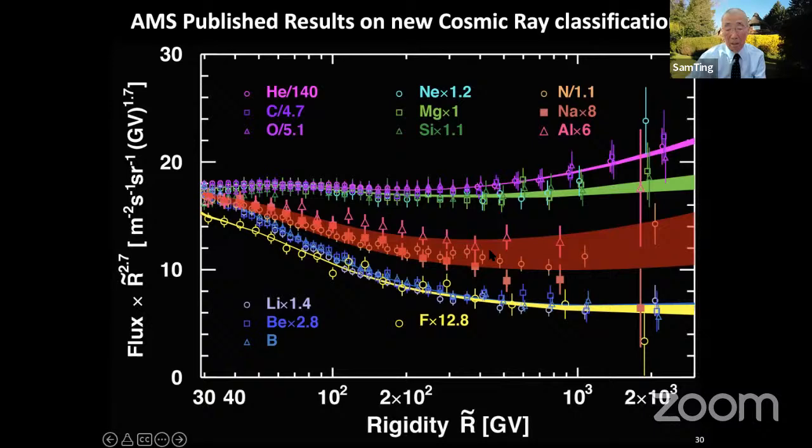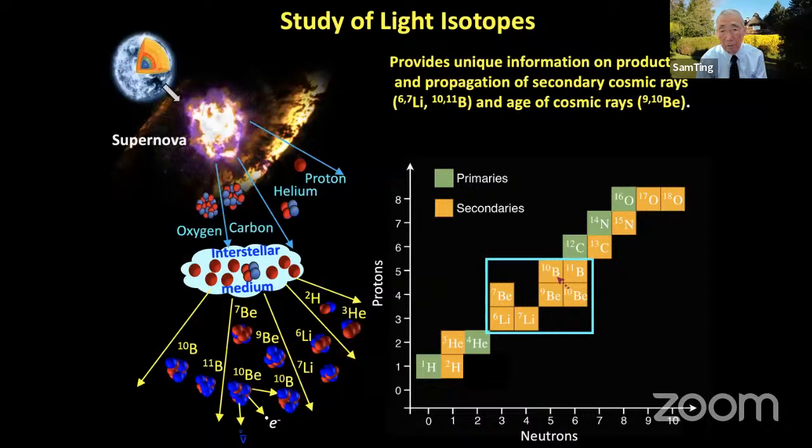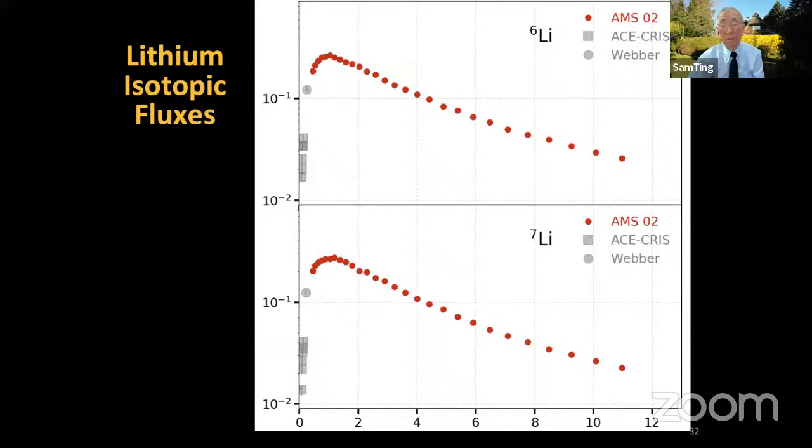We also study light isotopes, and this provides unique information on production and propagation of secondary cosmic rays: lithium 6 and 7, boron 10 and 11, and the age of cosmic rays, beryllium 9 and 10. So let me show you a few examples. This is isotope lithium 6 compared with ACE and Weber, which measured low energy, and this is the AMS measurement. And also lithium 7. Analysis of this result showed lithium does not have a significant primary component.